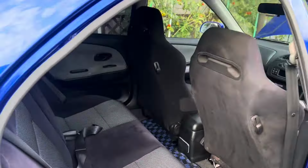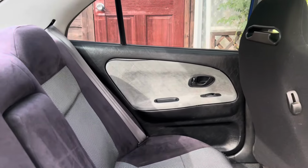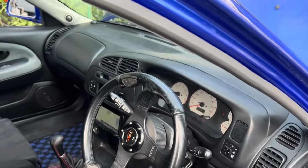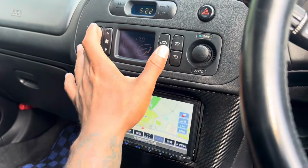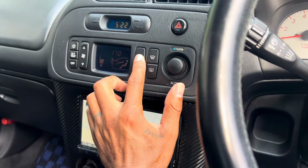We got the Evo 5 clicking and clacking of the AC actuator. Oh, somebody changed this. Oh, yes. I see you, girl. Somebody swapped the door cards. Okay, they did a good job too. Replus could do better, but they did a good job too. That looks good. Why didn't they do the engine bay? That blows me away. Why is this always clicking? I don't know. Moby did something before to turn them off. Oh, there we go.